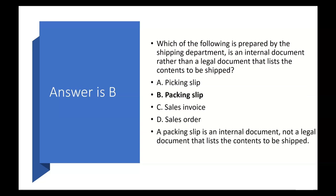A packing slip or packing ticket is an internal document, not a legal document. It stays within the company. It lists the contents to be shipped. Its purpose is to prepare it and then compare it to the picking ticket and make sure that before goods are shipped, what was picked from the warehouse is now ready to be shipped.